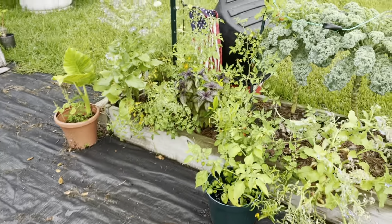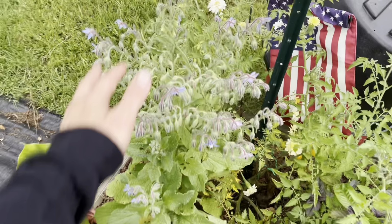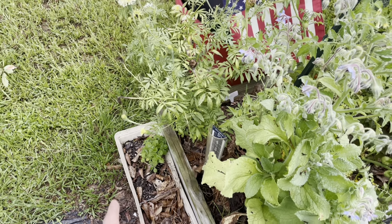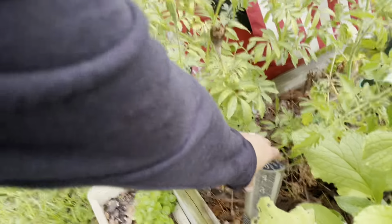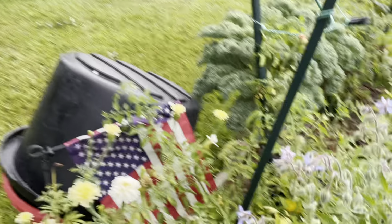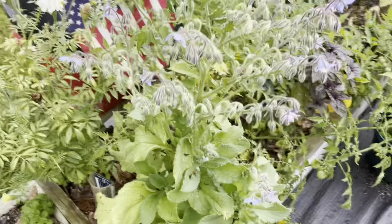Over here in our long bed, things are still doing really well. The borage is still big and bright. I've got some oregano down there. I want to say it's Greek oregano, but I could be wrong. Just today, since this morning, we've got almost 1.5 inches, and I emptied it out earlier this morning. I need some more water.